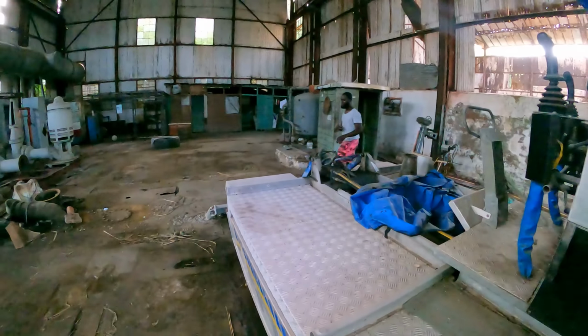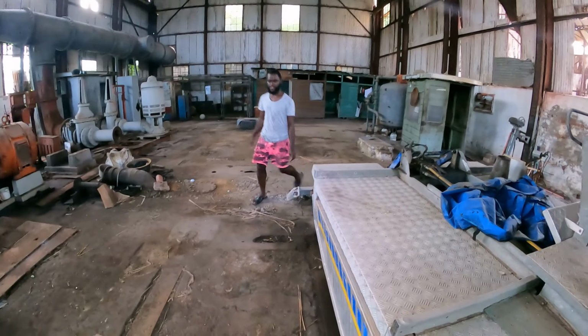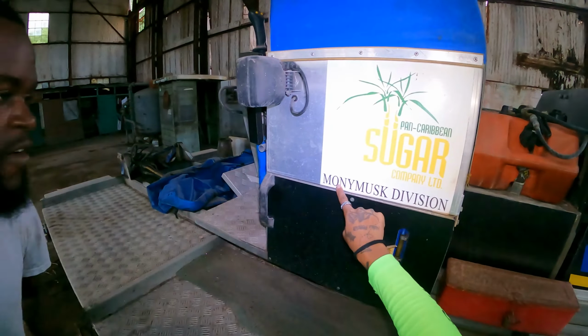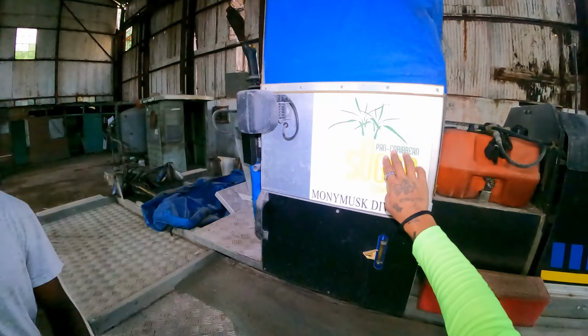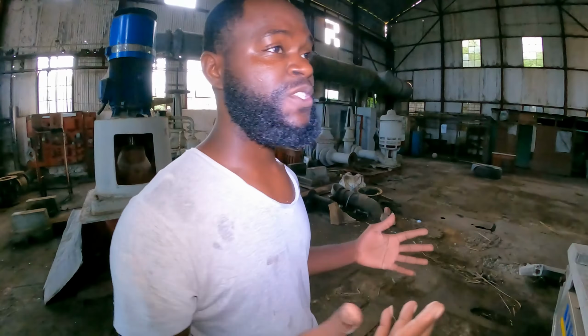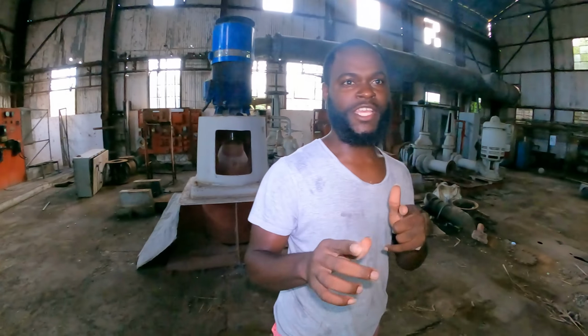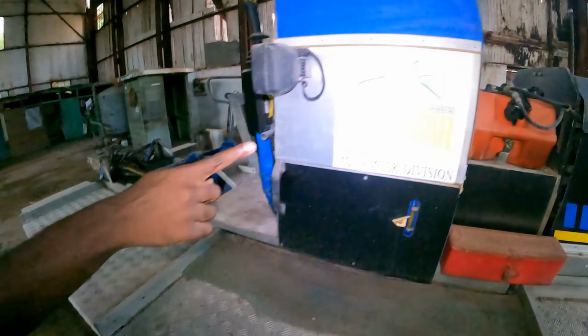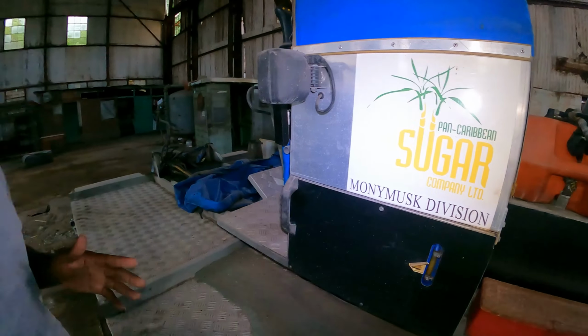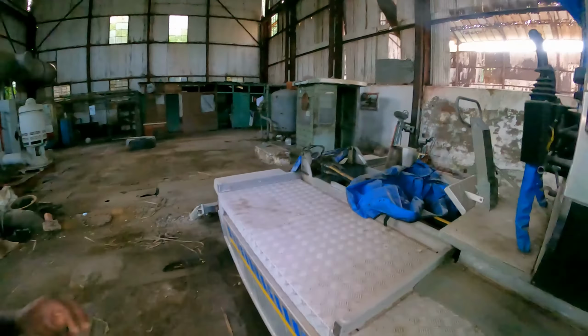Oh, a cane, you know? A cane it's used for, you know? You don't know that alcohol burner? Oh, Monymusk, yeah. Sugar. So, Pan Caribbean, this is one side vlog where we explore this abandoned warehouse. They used to manufacture sugar cane right there. As you can see on this, Pan Caribbean Sugar Company Ltd, Monymusk Division. So they make alcohol.